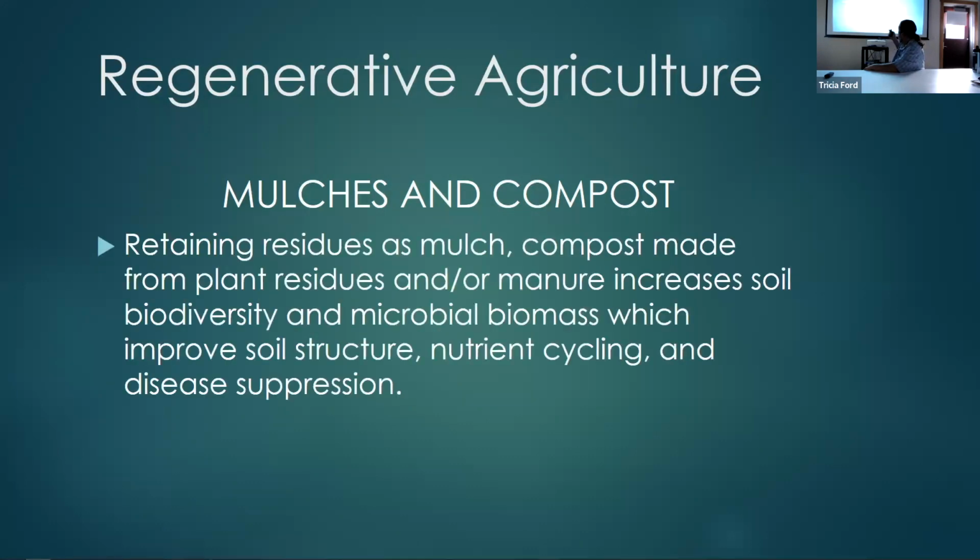Retaining residues as mulch, and compost made from plant residues, increases soil biodiversity. It improves soil structure, and that's really critical. We're going to get aggregates, little glues that clump the soil together. Once that soil structure is going, respiration is better. Carbon can get released into the air in other, less harmful forms. So nutrient cycling improves, and all this helps keep diseases and pests down.